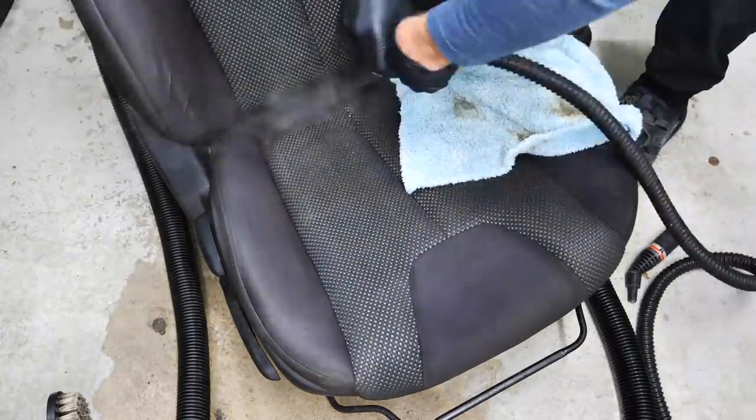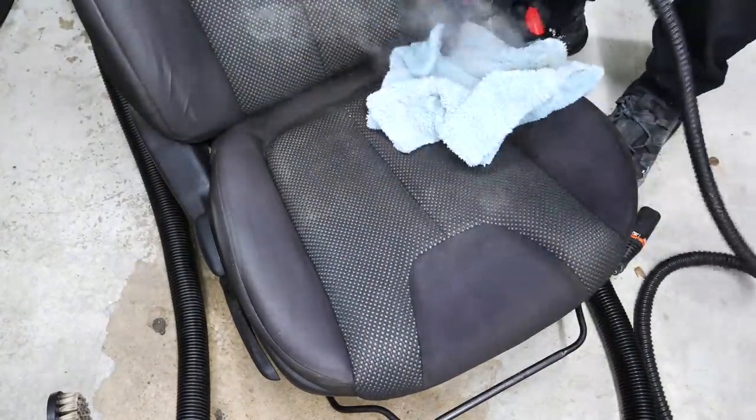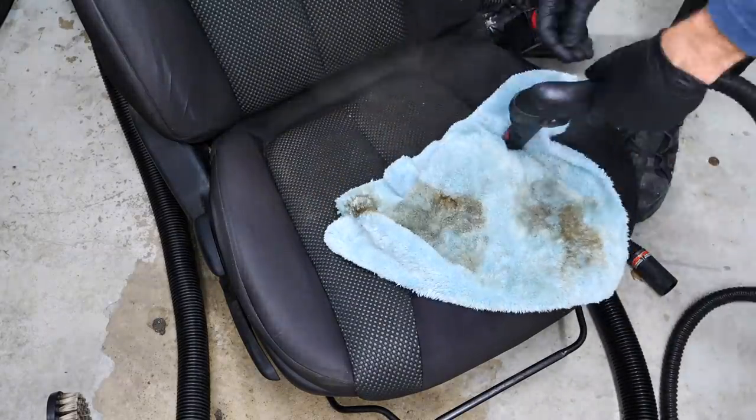This was definitely one of the most interesting cars I've ever detailed. Nastiest is probably better wording.